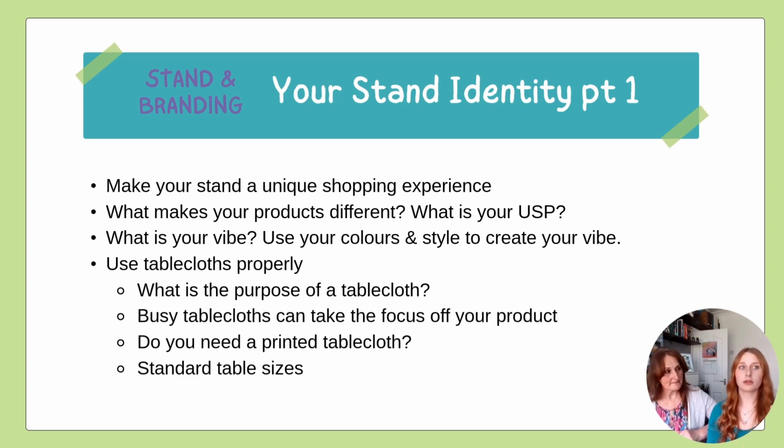I've also heard someone say that they put tassels around the side of their table, but ended up regretting doing that because they had kids pulling on things. So while you do want to decorate your stand, just also be mindful of whether it can damage your product. Things like that. Is it going to be pulled?